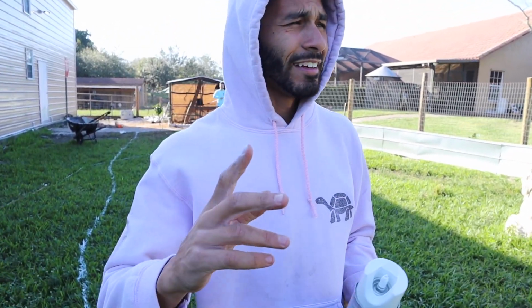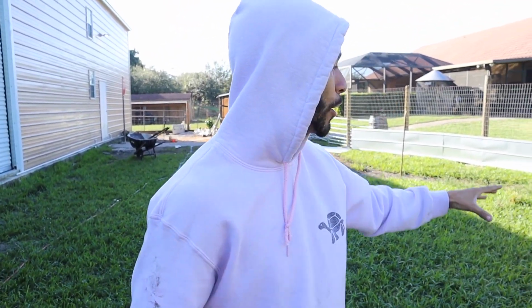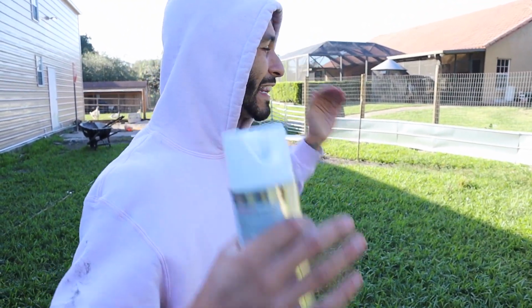Like last week, it was a freaking mud storm here and raining everywhere, and now it's completely dry and it's just dirt everywhere. It's insane. It's crazy how Florida works, guys. Anyways, the animals are not coming right now, but I just want to get the enclosures done, completely prepared, landscaped, the whole nine yards, completely settled in before these animals come.